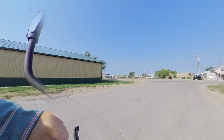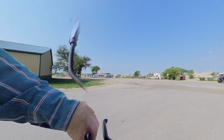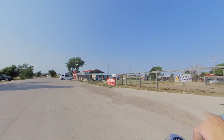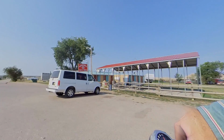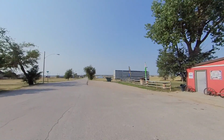Now here is the Badlands Grocery, right here to the right front of me. It says Badlands Grocery right there. Alright, right down here is the Wagon Wheel Bar and Grill, it says. Food and beer, Wagon Wheel. Please don't feed us, thanks. Okay. There's supposed to be animals in there, but there's not. But that's the Wagon Wheel. There's some trailers on the left-hand side, a little mobile home park.